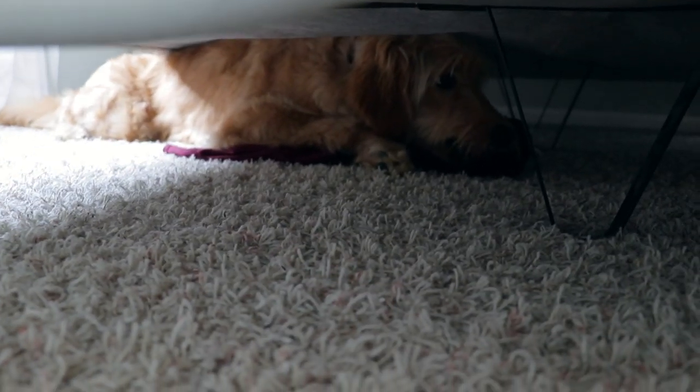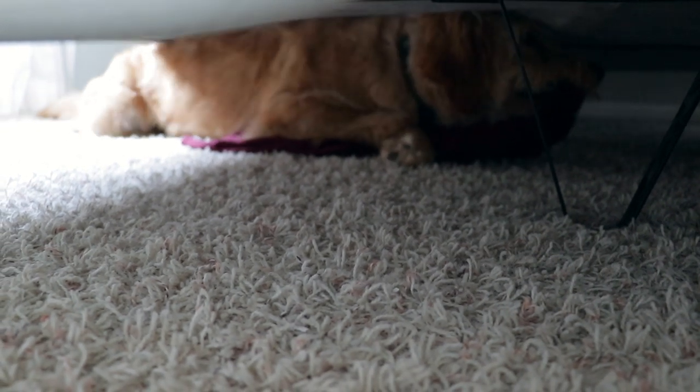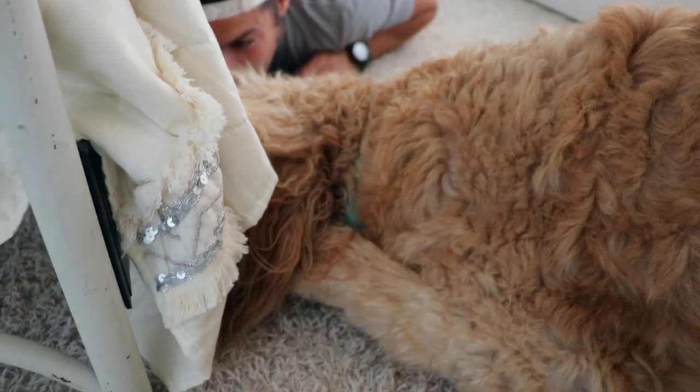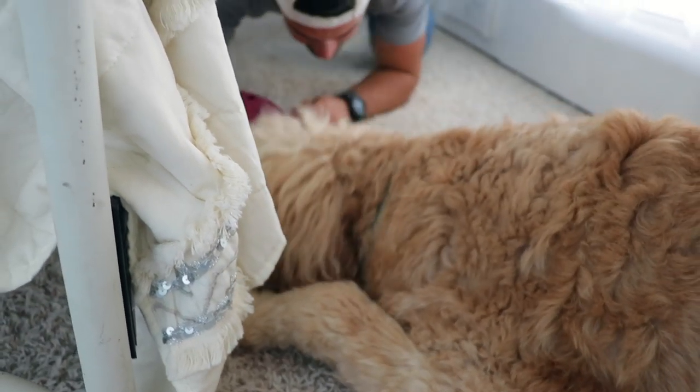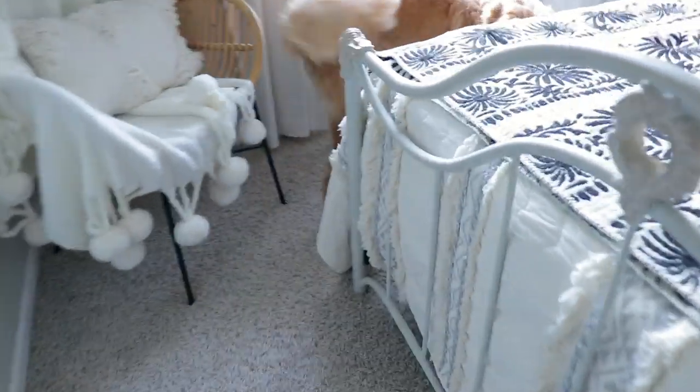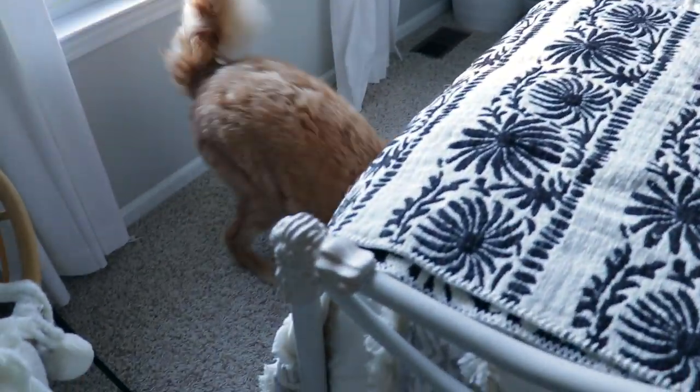Hey, come here. It really upsets dude, honestly. No, you can't have those. Those are mine. Those are mine. So he'll get into the laundry basket. Hey! Stolen right out of my hands, if we leave anything on the floor.